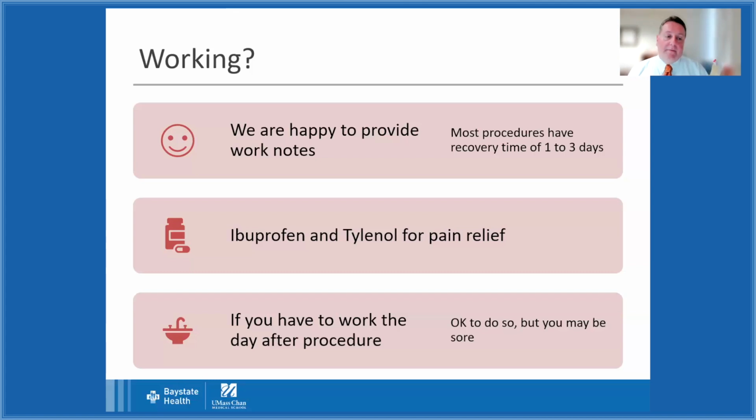Ibuprofen and Tylenol are the mainstays for pain relief after the procedure is over. One of the things that we ask is that if your pain is so bad that these things are not working, then we want to hear from you, because that's not normal. And thankfully, it's not very common either.